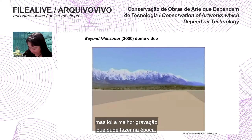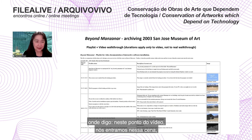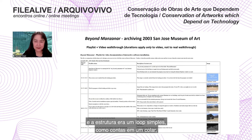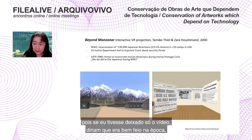So I did a video walkthrough of that, and then augmented it with this description where I say, okay, at this time in the video, what's happening is you've entered this scene, and in order to move to the next scene after that, you have to go to this door or that door. So along with the video, I have this very detailed explanation of what's happening. It turns out the structure is a simple loop, sort of like beads in a necklace. You always have to go from one bead to the next, one scene to the next, but you come back in the end to the beginning. And then lots of screenshots, because these show the quality of the image that people were seeing at the time. If I had just left the video, then people would say, oh, well, it looked pretty lousy in those days. It doesn't have to look any better.